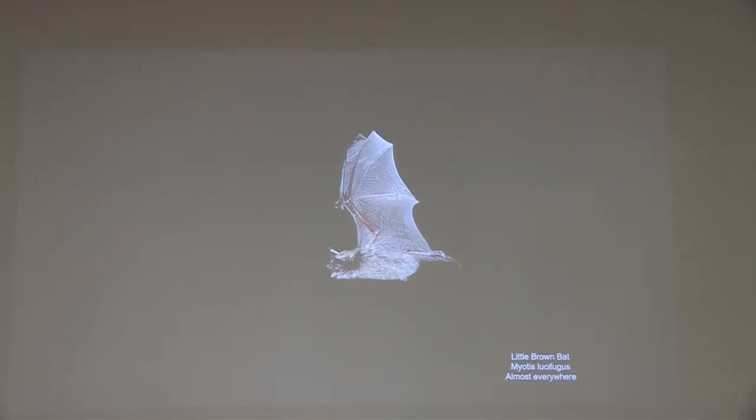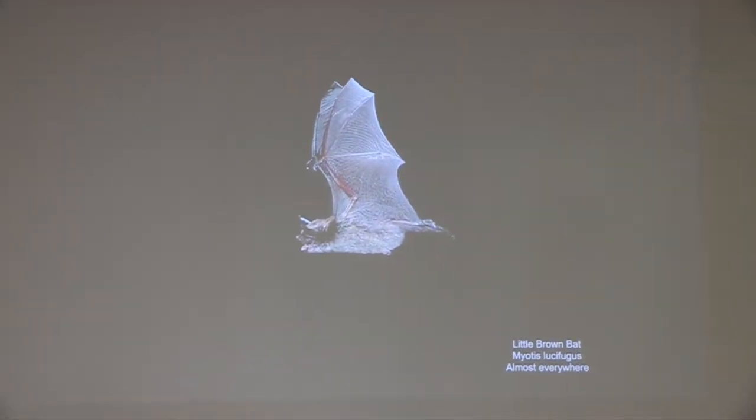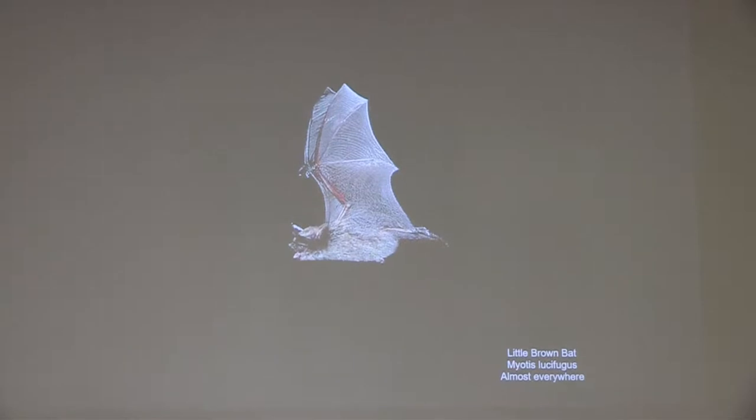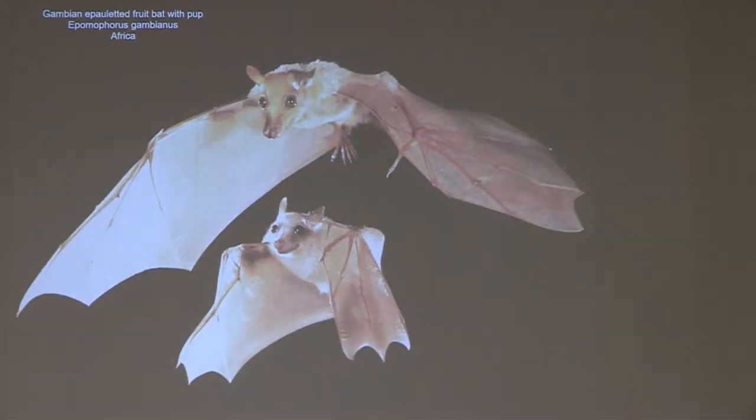There are a huge number. Most people, when you say bat, this is what people think of. Kind of a dark brown, ugly looking thing. It flies around, it bites you in the neck, gives you rabies, does all of those evil things. But let's take a look at some of the varieties from around the world here. We won't spend a lot of time on this, even though we have pictures of all 1,400 different species. We won't look at all of them.